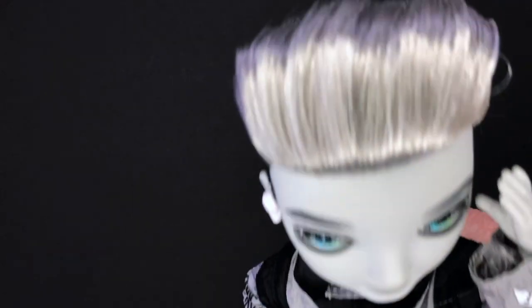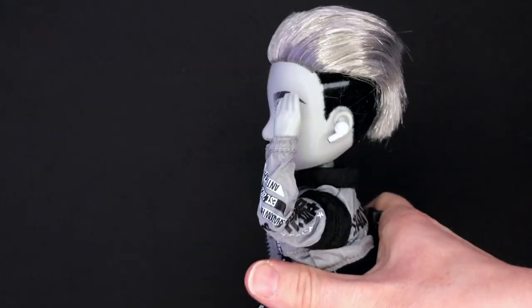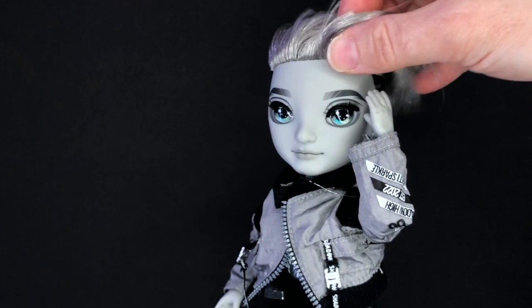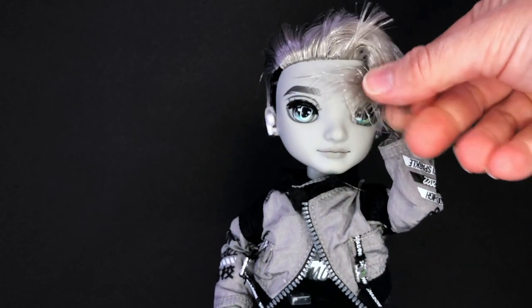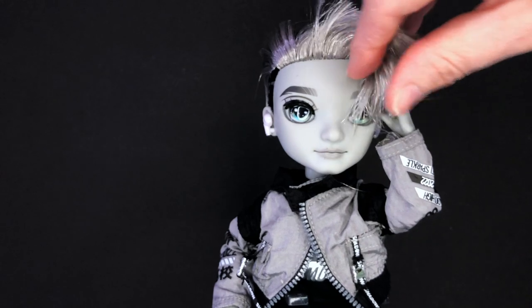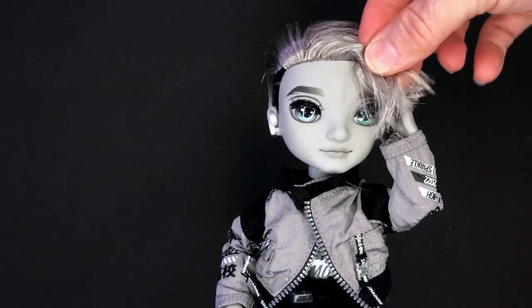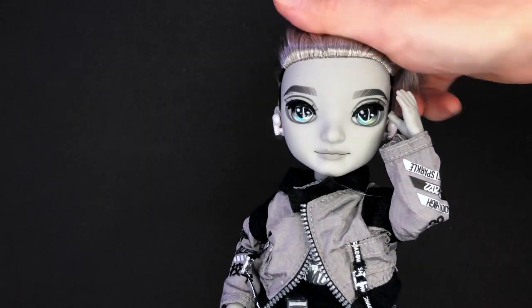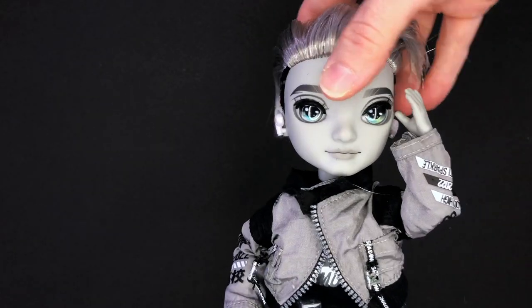And then his hair is slicked back. Now I have seen some people style the boy hair like it flips up and into the face, and I would really like to do that with him if I could get it. I probably have to get it wet and just curve it down, but I think that would be really, really cute. So that is on my list of experiments for him, because all the boys are slicked back. Well, just him and the blue boy, but get it slicked onto the side.